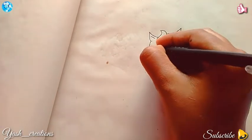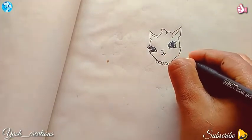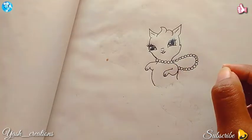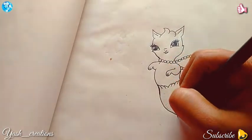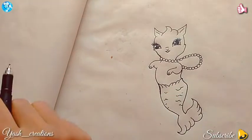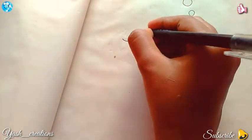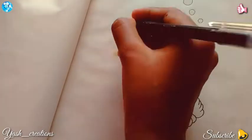I just randomly started drawing a small kitty. It later on started turning into a cute mermaid. I randomly chose many types of tails, but only this tail suited for this, and it's very cute. I also gave her a jewel, and I decided why not have a friend for her, so I decided to draw this fish. It's very funny.